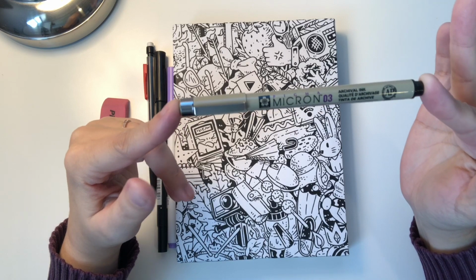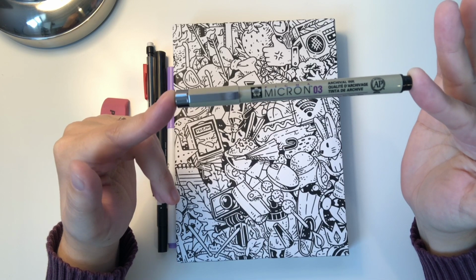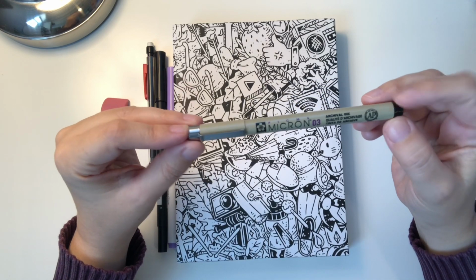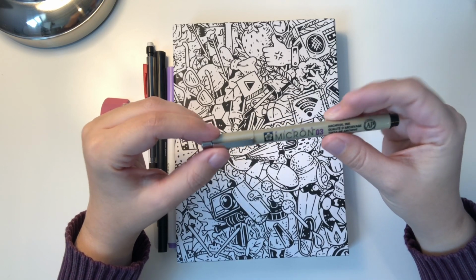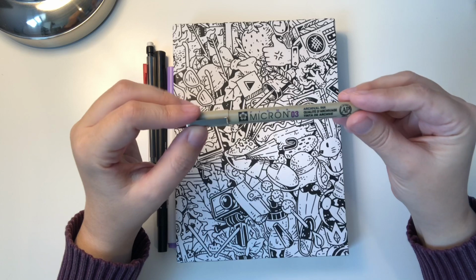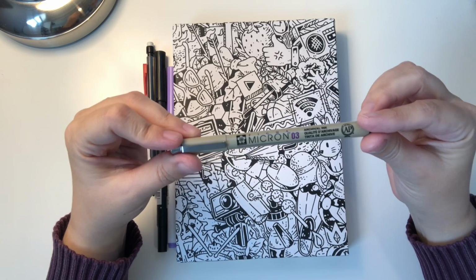Also, I love Micron pens. I actually went to art school and got a degree in fine art with a major in interior design, and Micron pens is what we always used. I had them in multiple thicknesses. My favorite one is the 03. I think it is perfect for outlining and writing fine lettering. If you find that you need to write even finer than this, you can certainly buy a 01, but those are harder for me to use for some reason, so I stick with the 03.